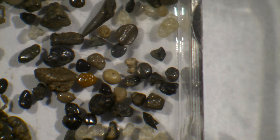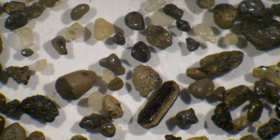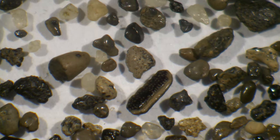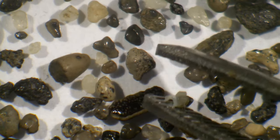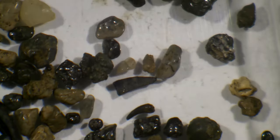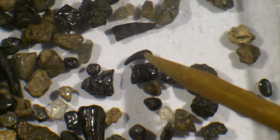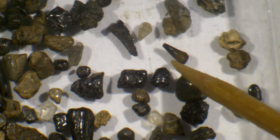Oh, there we go, another ray tooth. Okay, and there's another ray pavement tooth. That's a smooth top, and the underside will be like a series of rows that form the root. Got that. Oh, here's another little conical shaped tooth. Look at that thing. And there you can see the root. It's got sort of a round little bulb and it's got a little hole in the end.